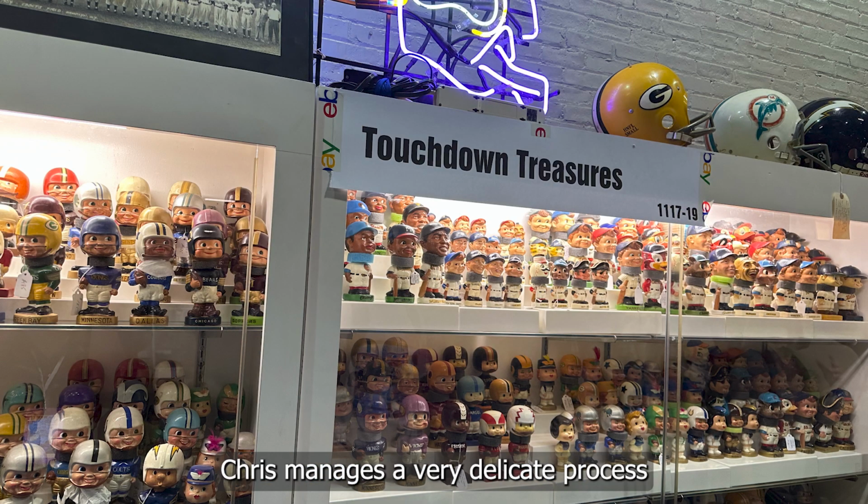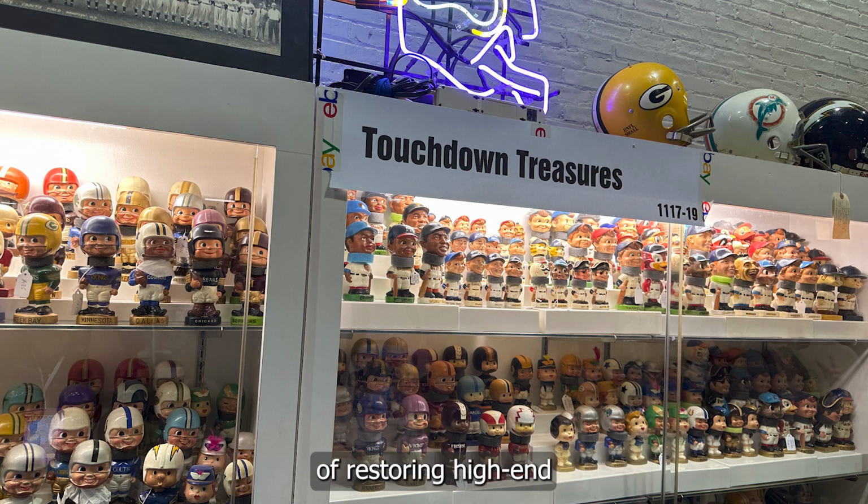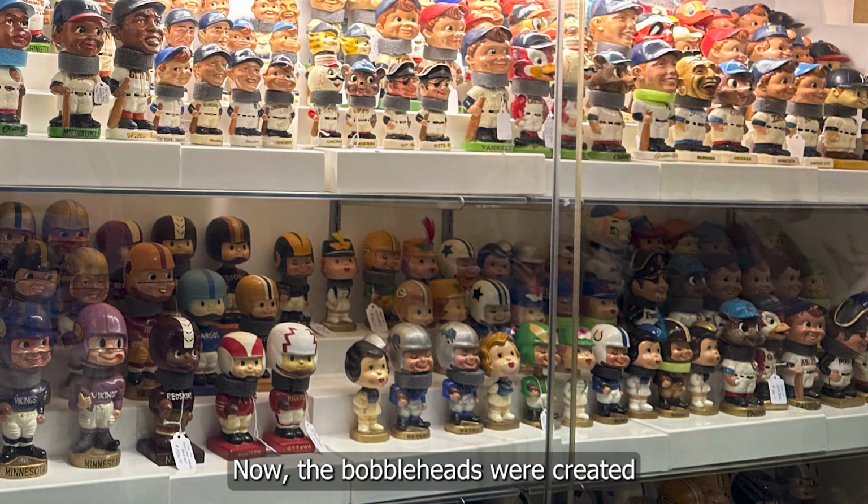Chris manages a very delicate process of restoring high-end collectible bobbleheads. Now, the bobbleheads were created in the early 60s, and the collecting craze has only picked up steam in the last few years. So, Chris, what are some of the challenges you have? How did you get involved in the restoration process?